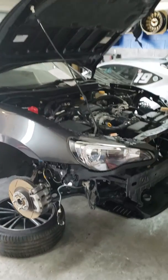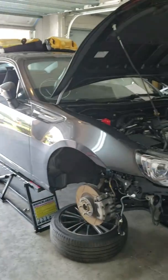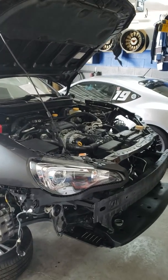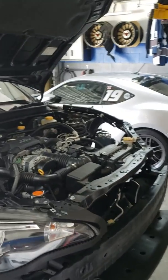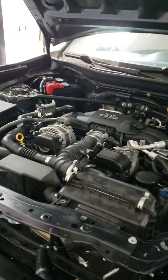Okay, so a little progress update on where we are at with the BRZ. It is on its way to being completely rebuilt, have most of the parts. Just need to get a couple other things to finish the assembly. But we got the engine together, airbox on, most of the core support in.